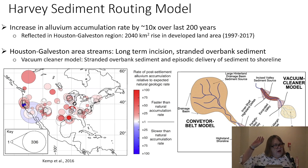Hurricane Harvey might have moved 27 million cubic meters of sediment, but it didn't scour it out of the base. If another Harvey happened tomorrow, it would probably not carry so much because we just scraped clean. We made a palimpsest surface because we removed that alluvium that had been primed for that storm.